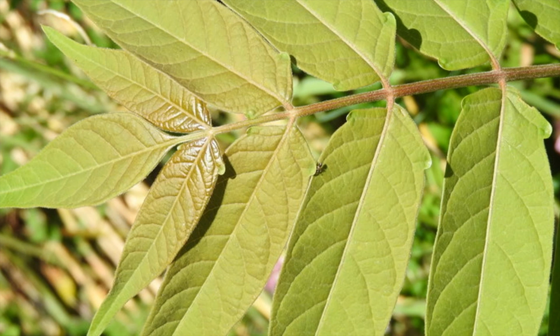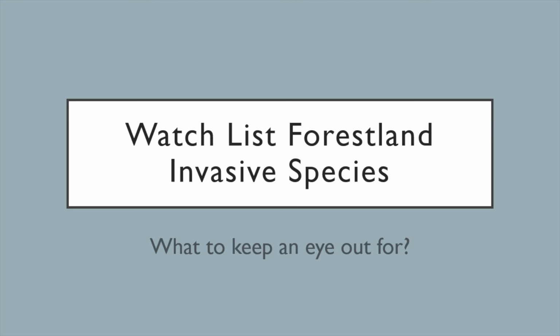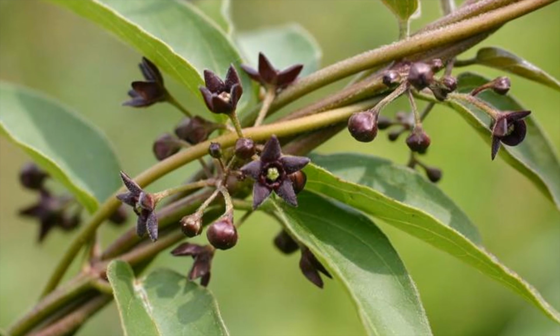This is tree of heaven. When its leaves are crushed, it smells like rotten peanut butter. Emerald ash borer. You may not see the bug very often, but I am sure you have seen the effects it has had on our ash trees. Now onto species that are not as common, but would be very detrimental if they took over your woodlot.